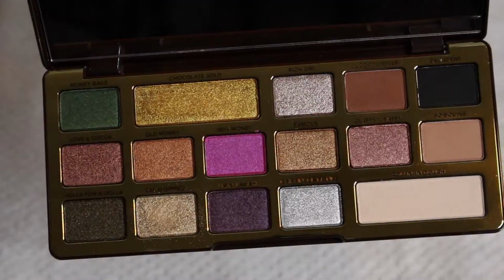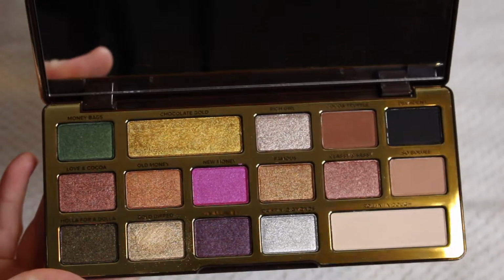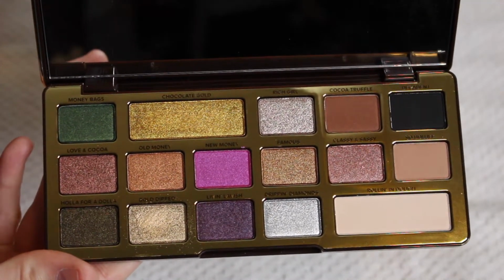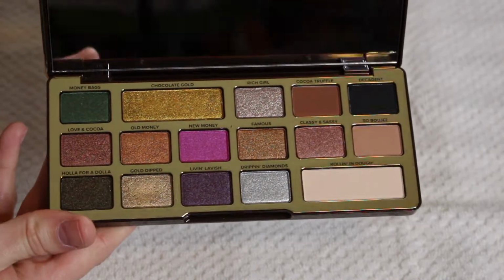Anyways, the quality of these eyeshadows is amazing. I think that somewhere along the line, Too Faced kind of lost their formulation and just sucked for a while. They were putting out eyeshadow palettes that weren't up to par with the rest of their line. It's in the chocolate bar series, and I feel like it definitely fits there because I love the chocolate bar series. The quality is amazing, and I don't think that this one skips a beat. I think this is right up on par with everything else.